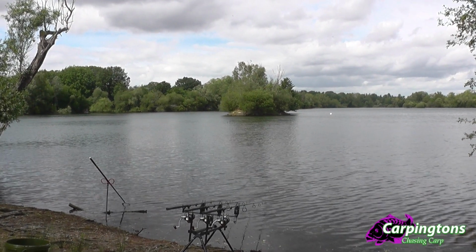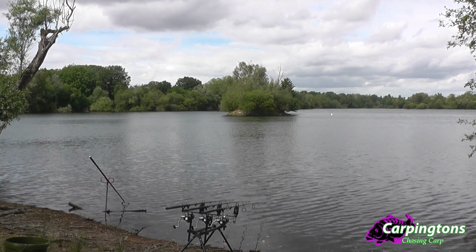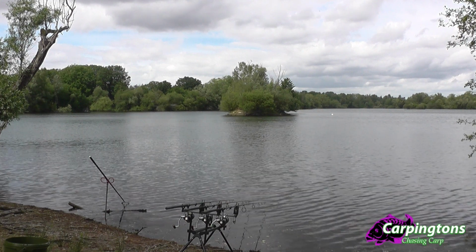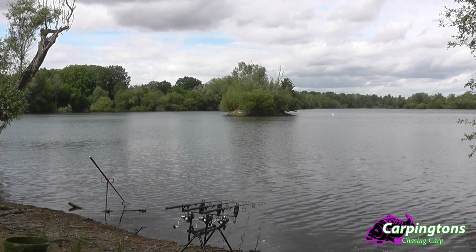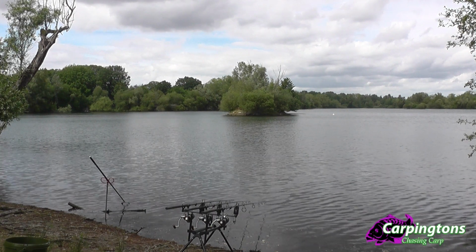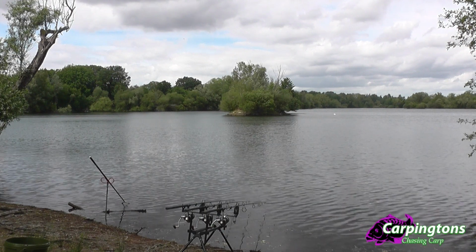This will be the right hand rod, so it'll be a little bit further up to the right of the island, but I'll show you. Right, get this pop-up on. Right, well, it is 2:45, all three rods are now out. As you saw earlier, right hand rod, hinge stiff, went with one of the buckerberries. So in terms of pop-ups, I've got buckerberry, lemon, and pink signature.